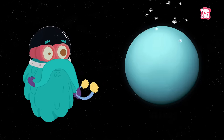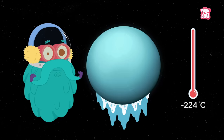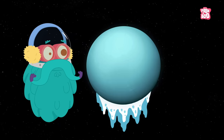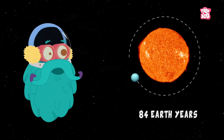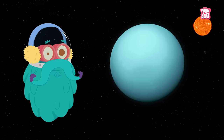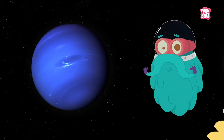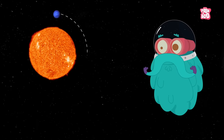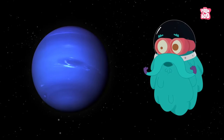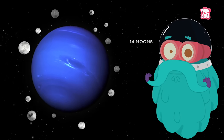Uranus. Uranus is a very, very cold planet, with temperatures dropping to about -224 degrees Celsius. It takes about 84 Earth years to revolve around the Sun, out of which it gets direct sunlight for 42 years, and the rest remain in darkness. Neptune. Neptune takes about 165 Earth years to revolve around the Sun. It is also known as the ice giant, and it has about 14 moons.